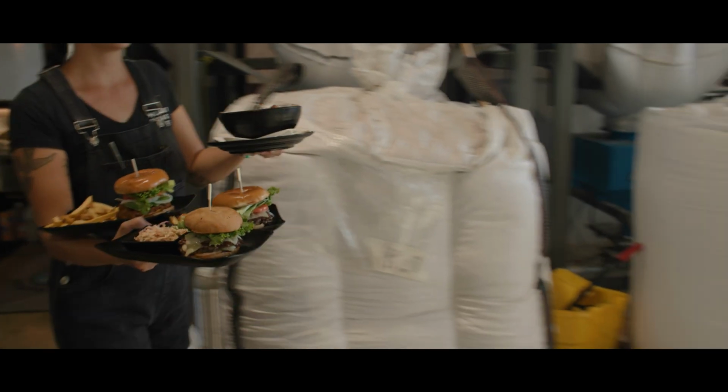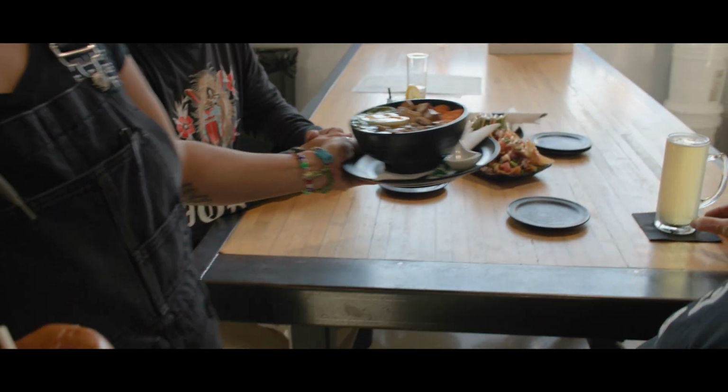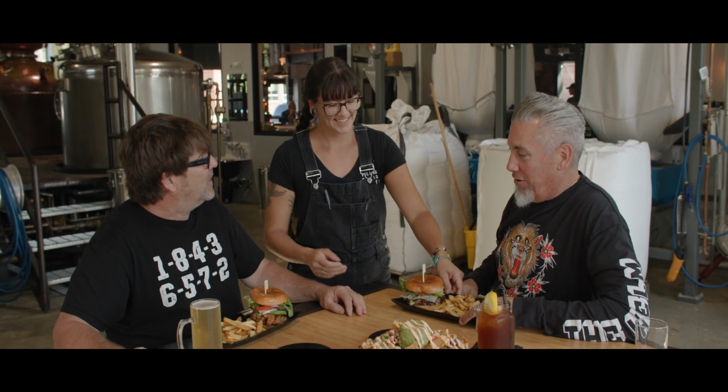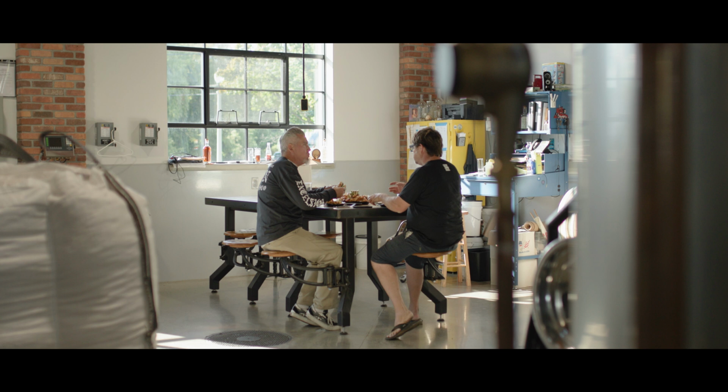The menu changes with the seasons at the Village Garage, but you can never go wrong with their smash burger and house-cut fries. But look, there's always something with maple on the menu from Sugar Bob's Finest Kind in nearby Chester, Vermont. So whether it's a cocktail or the French onion soup, make sure you get some of that in you too. That is good.